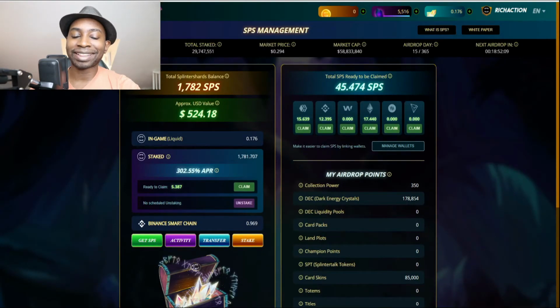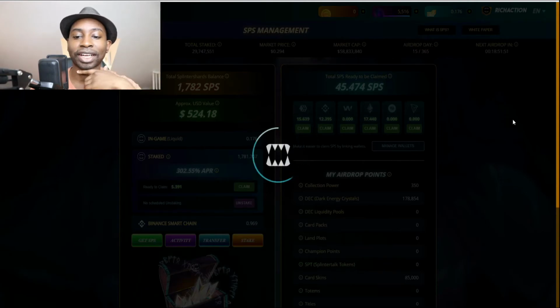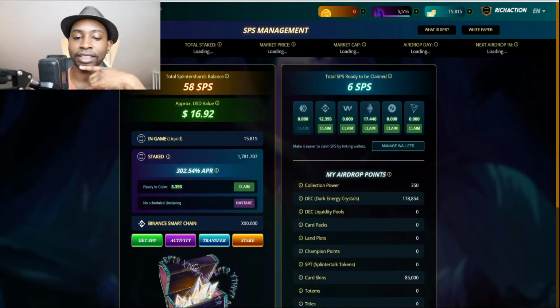So that 178,000 that I'm holding in total between the game and my wallet, guess what? Every day I'm earning SPS tokens right here for free. All I have to do is click claim, and I'm gonna claim all of them right now so that you can see. This number right here, this 1,782, is gonna go up. It's gonna go up by 15.